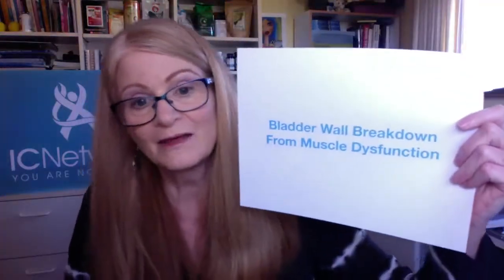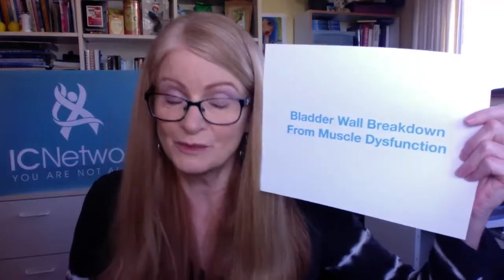cycle of neural irritation in the bladder wall that's causing the tissue of the bladder wall to break down. And in the end, bam, the bladder wall starts to break down because your muscles are not normal, because your muscles are malfunctioning.